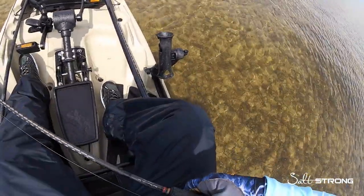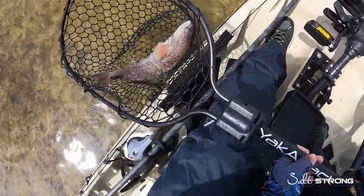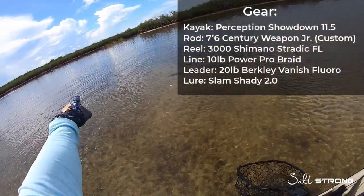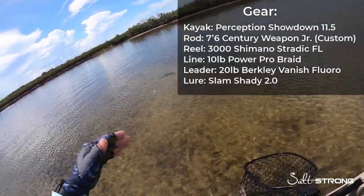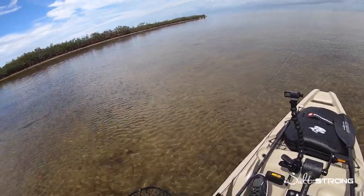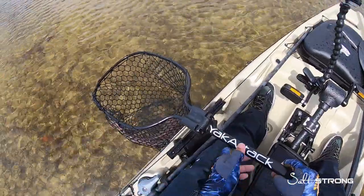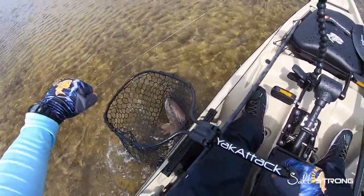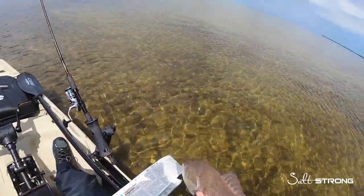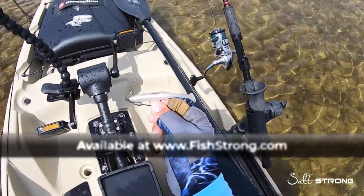There he is. Got him. That's a nice healthy one, upper slot red. Slam Shady 2.0, just like I said, these two creeks right here, when the tide was coming out, there were fish at the entrance, but they weren't very active. The tide came all the way out. Now these fish are just cruising around in this shallow water looking for food. It's about 11:50 in the morning. So late bite. Swallowed that thing. Slam Shady 2.0, late morning, low tide.